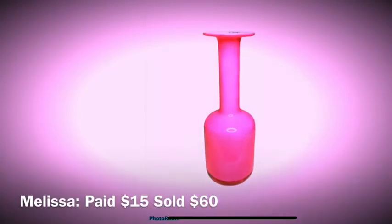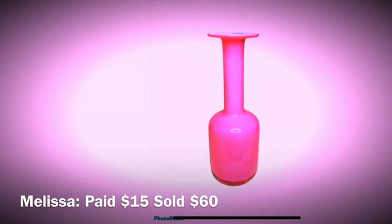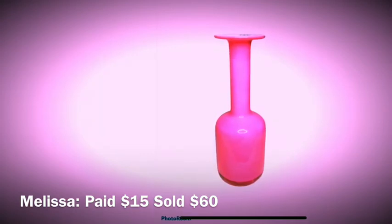I bought this bubblegum pink vase. It had a sticker that said LSA on it. I knew that it wasn't vintage when I picked it up, but I went ahead and checked comps inside of Goodwill to see if any of these sold very well. And I did find one in this bubblegum pink that was smaller than mine that sold for $72. So I listed it for $72, but I took a best offer of $60 plus shipping.